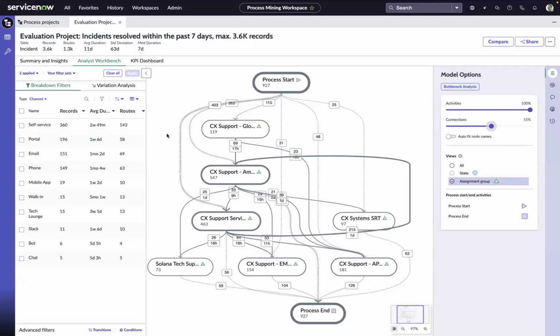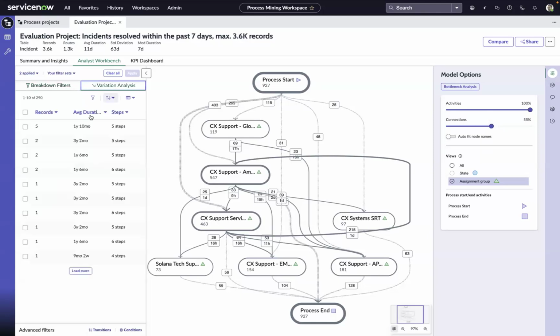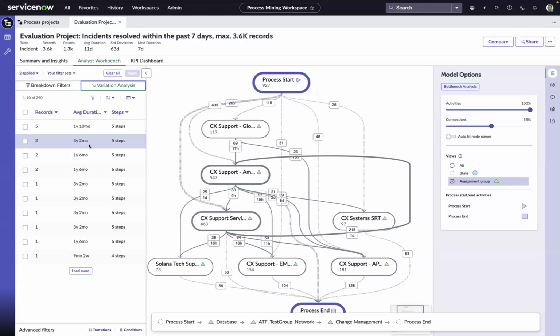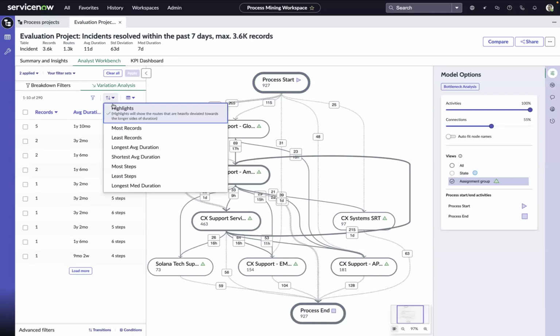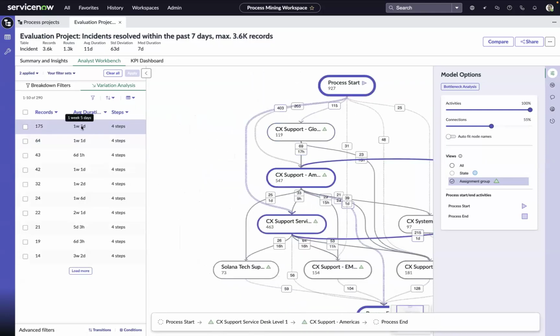But if you want to use another capability of the workspace, we can try this variation analysis, which is going to allow us to look at all the different route combinations that the work is taking to get to closure. In this case, I'm going to sort it by not the highlights, but the most records, the most common routes that are being taken. And I can see that 175 of these incidents are going from CX support desk or CX support service desk level 1 to CX support Americas.